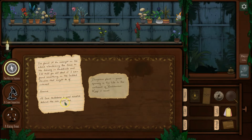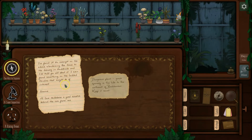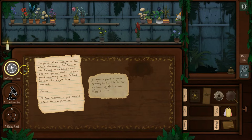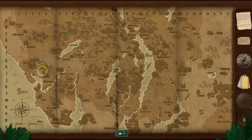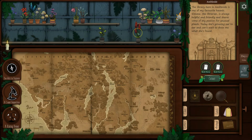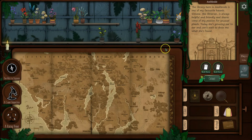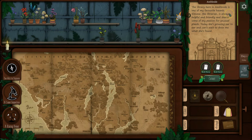So this is our first task. We want to go to the library in Ambleside to talk to Simone. So let's click on A Will to Explore. Now we're able to actually travel to places on the map. Where's Ambleside? Ah, there it is. So we click. So we don't actually go anywhere in this game, it just gives us a story. So let me read that to you.